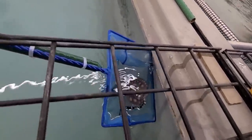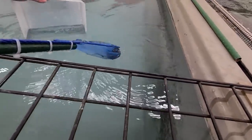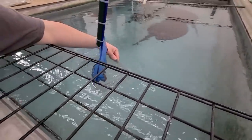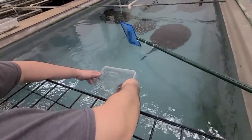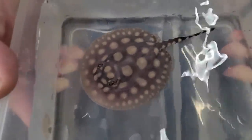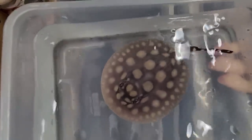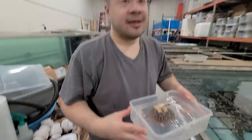Sure, you guys can tell already. This is the same as the last one, or same look. Man, there's a lot of crap in there. Okay. Now let's take a look at this one. See, same thing. Nice big spots, a gray base, nice perimeter spotting, very round, very beautiful fish.